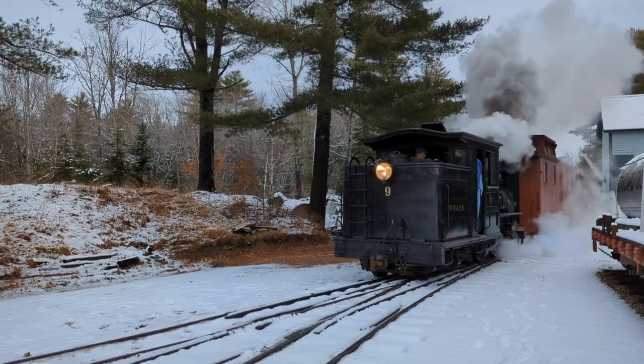One of the coolest parts about this railway is that it's a completely open campus, which means that you can pretty much go wherever you want on the premises and just explore.